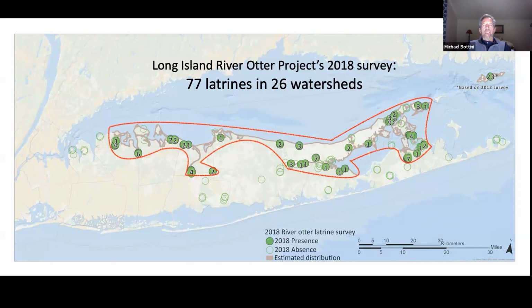So I finished the survey in 2018, and I found 76. The number of latrines isn't key. It's the number of watersheds that they've established a home range in. What I wanted to do was compare 2008, where they had a foothold on the North Shore of Long Island, mostly in Oyster Bay and the Nissequogue River. There was also a cluster in the Greenport area, Shelter Island, and that Northwest Creek that I just described in East Hampton. And their home ranges are quite big, so that could have been one otter that lived in that area.